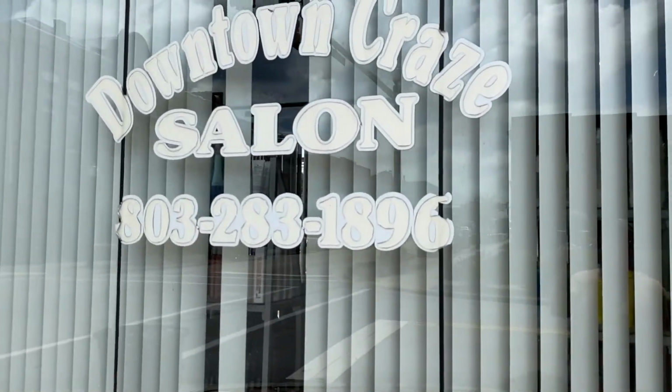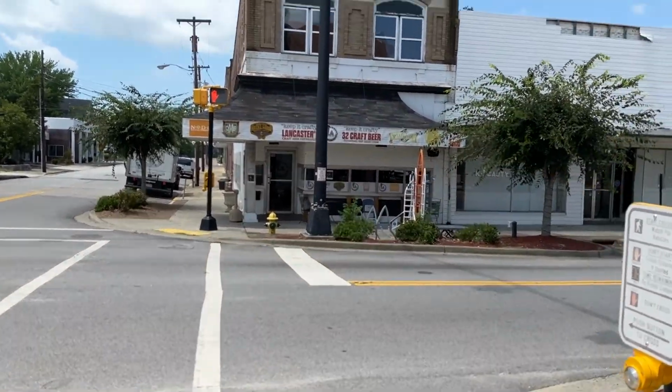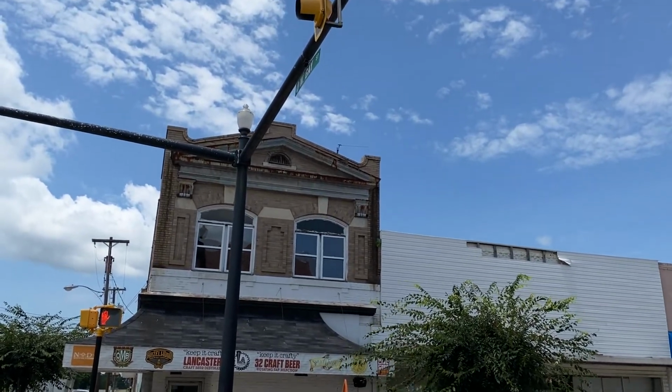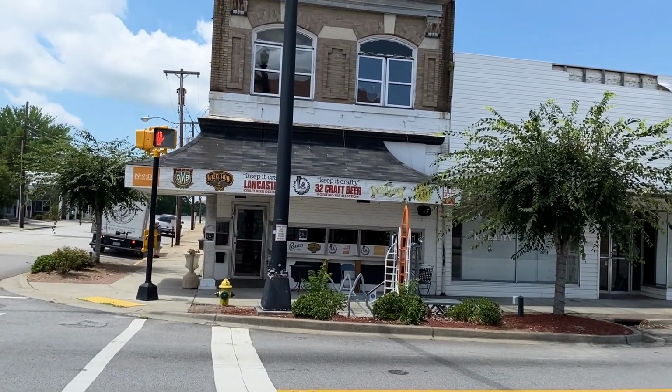Downtown Craze Salon, another salon. That's a cool looking building. Right over there. Wonder what it was at one time. That metalwork on top there, and kind of cool looking. It's a craft beer place now.